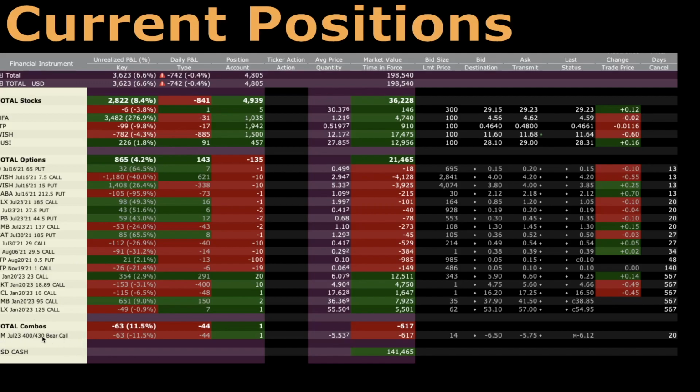The Zoom call spread. Zoom's obviously moved up significantly since I put this on. At one point, this was down like $400. It's starting to come back a little bit. I think Zoom's sitting at 388 right now. It's finding a sticking point at that level, so let's hope it sticks there for a little bit longer.